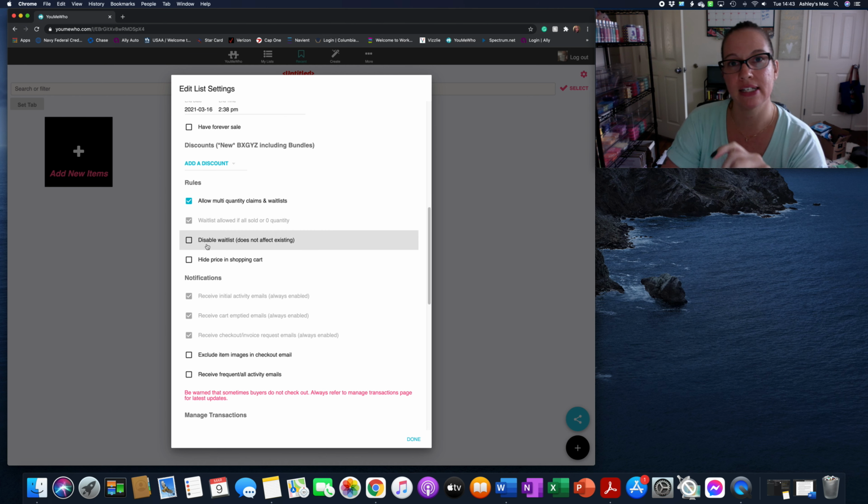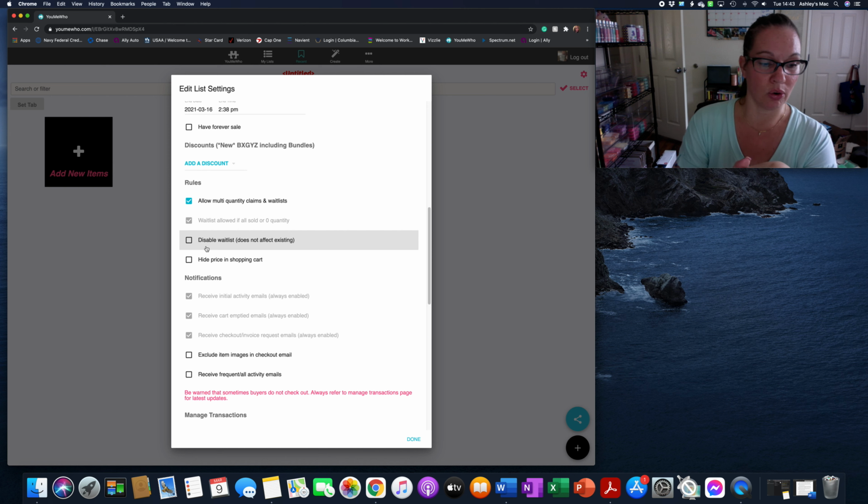So a wait list would be great if you wanted to create a list of items coming. Scentsy has items, obviously the limited edition items, the limited time offer items. They are going to be in this YouMeWho system already. So if you wanted to make a list of things that are coming, for example, the Easter launch, if you wanted to put those things in there, you could leave the wait list on and people can claim it. Then you can see where people are on the wait list and who really wants what. Or for a pre-order type status thing, you can do it like that as well.